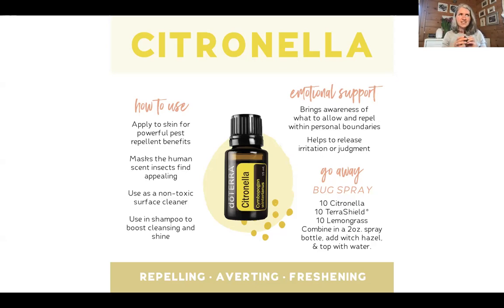And it's also very cleansing, as it often is with those citrusy smelling oils, right? So you can make your own cleaning spray with it. And it smells clean. And did you know that if something smells clean, you think it's cleaner? So put citronella into a glass bottle ideally, with some water, some vinegar, and just spray surfaces with it. So it's very cleansing.